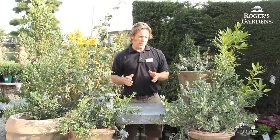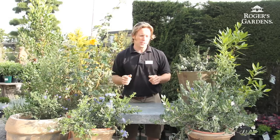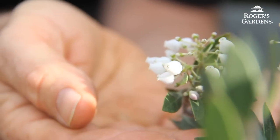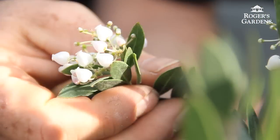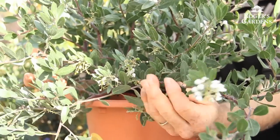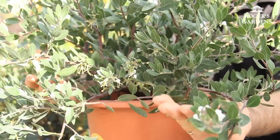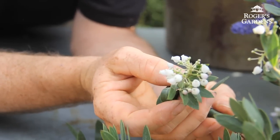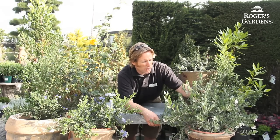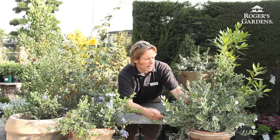Another great structural plant for the garden, which has wonderful benefits when it comes to attracting hummingbirds, are the Manzanitas. This one is Arctostaphylos 'Sentinel'. It's a sprawling shrub, has wonderful red stems, typical of the Manzanitas. Probably gets to around about 7 or 8 feet. Sometimes a little less, sometimes a little bit more, and it can sprawl probably a lot wider.